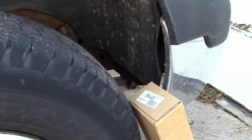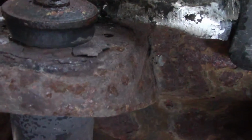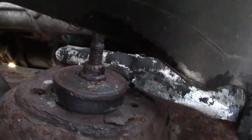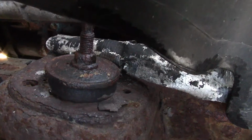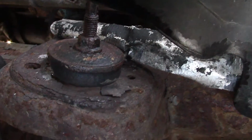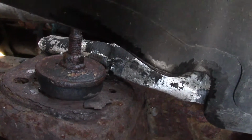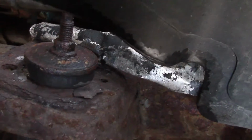Recommend using what the dealership calls for, but I have found on this truck I do not need to jack the truck up. I can get my body in here good enough on the top and bottom to get to this shock. So I did the other side with the truck sitting like it is. I'm going to do this side the same way.